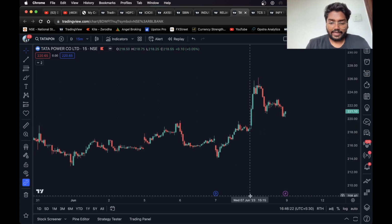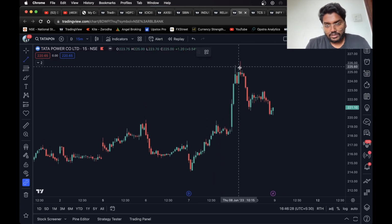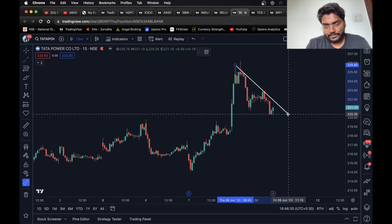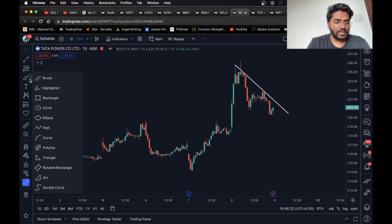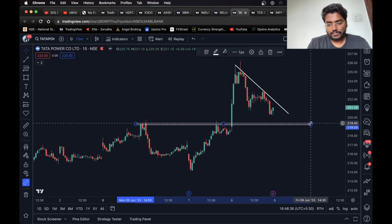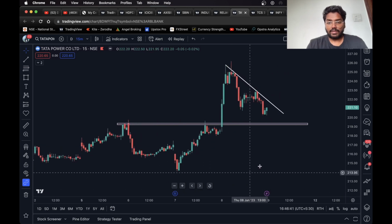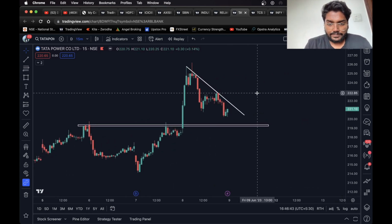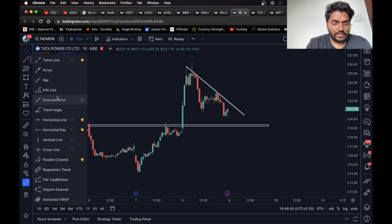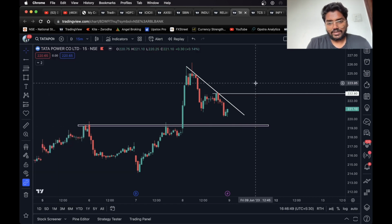Okay, again flag and pole, right? This can be considered as the flag and this as the pole. I'll just draw a trend line over here. Okay, and we also see a level over here, a price action level, right? Yeah, so for long, I would suggest you can take an entry once it sustains above this level.